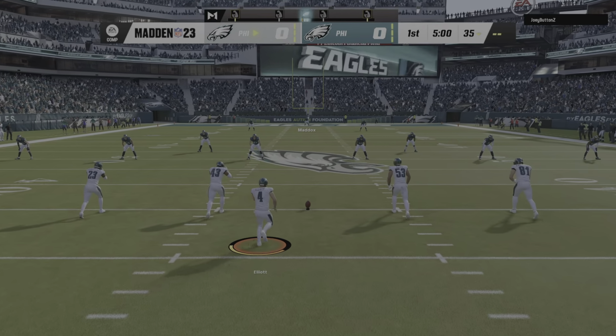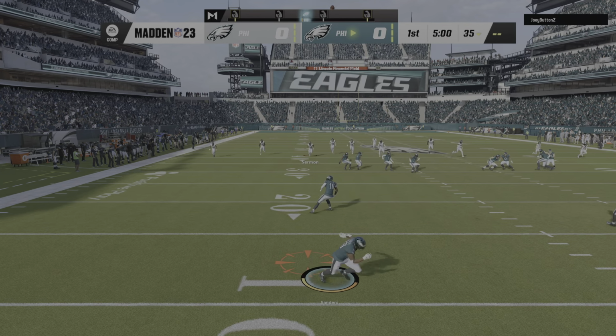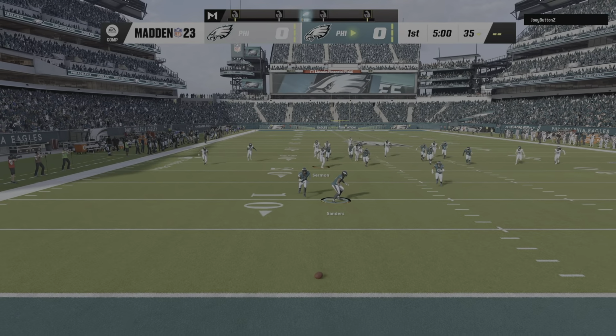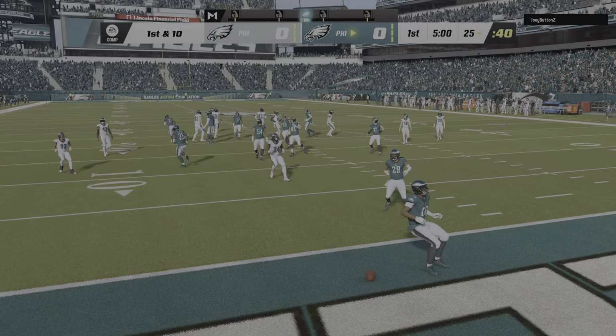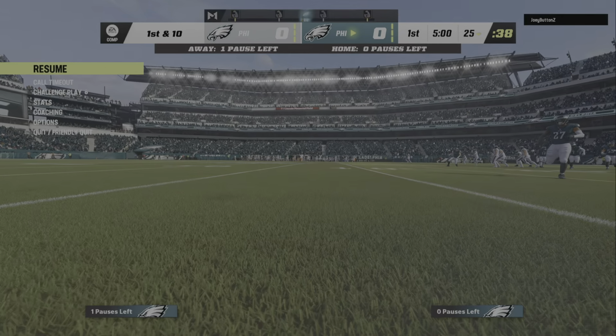Here's the kicker, Jake Elliott, ready to get this one started. And off we go from Lincoln Financial Field. And they'll let that one go as it skips through the back of the end zone for a touchback.